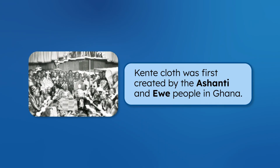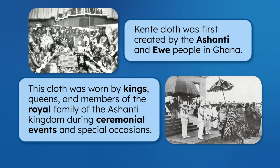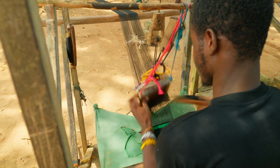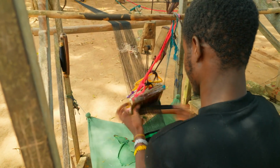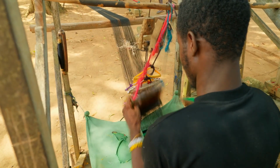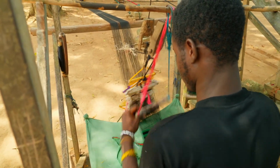Kente cloth was first created by the Ashanti and Ewe people in Ghana. This cloth was worn by kings, queens, and members of the royal family of the Ashanti kingdom during ceremonial events and special occasions. Each Ashanti king would work closely with the master weavers to create a new Kente design. This Kente design had to be chosen with great care because its patterns and symbolic meaning would always be associated with this particular king.